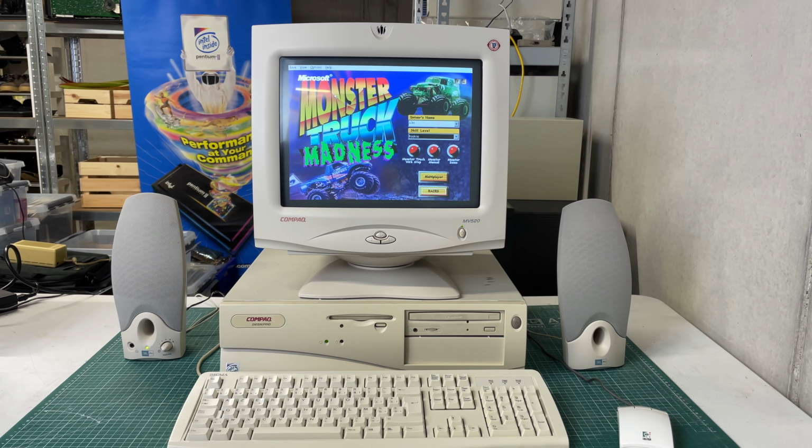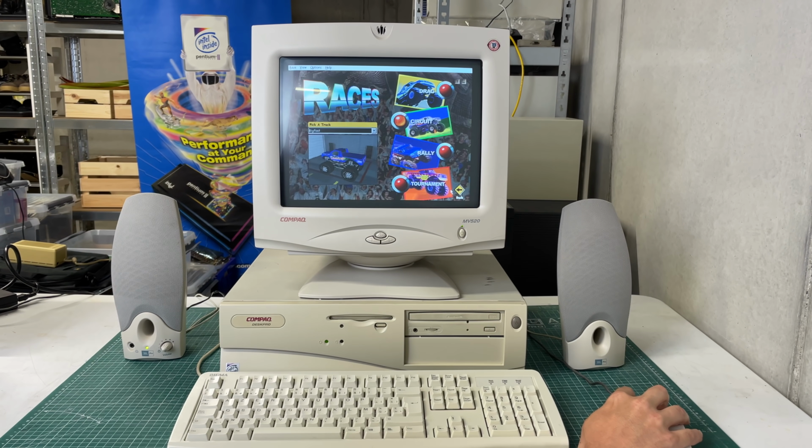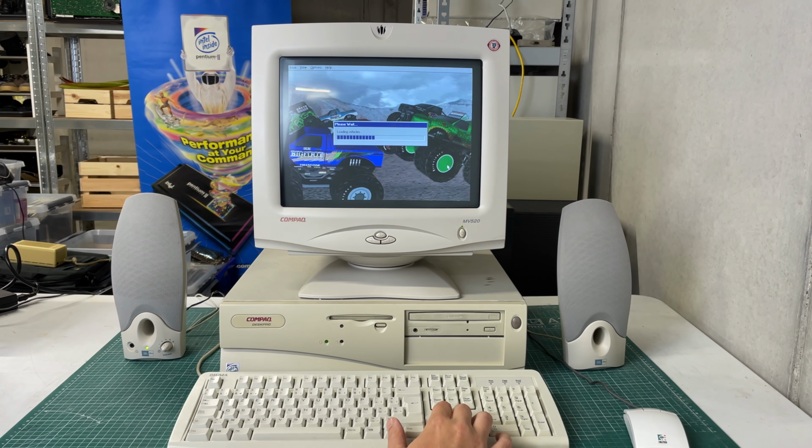Anxious to see what the machine can do, you start up Monster Truck Madness, a really cool game from Microsoft that will really show the potential of this machine. So let's start the race and see how she will perform.